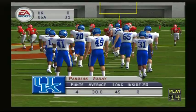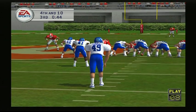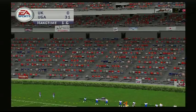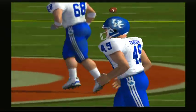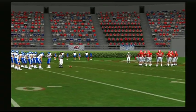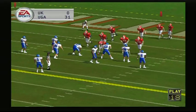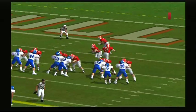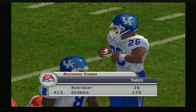Fourth down and 10. Ball on the 46. Gary awaiting the return. Gary calls for the fair catch, and they make the fair catch at the 11. First and 10, ball on the 11-yard line. Georgia comes out with an I formation. Wall takes a handoff. Lane brings him down at the 14-yard line. A gain of 3 yards by the fullback.